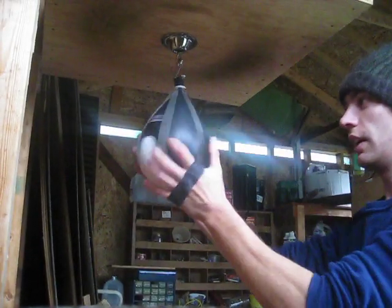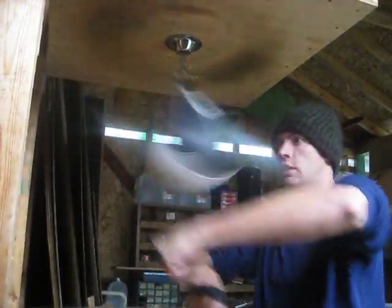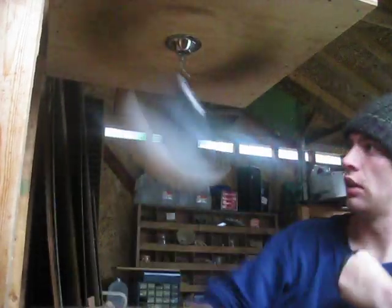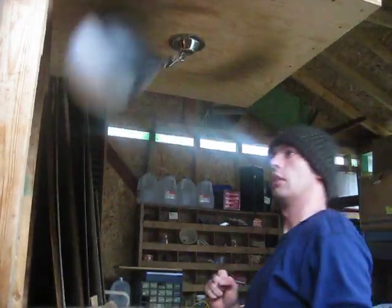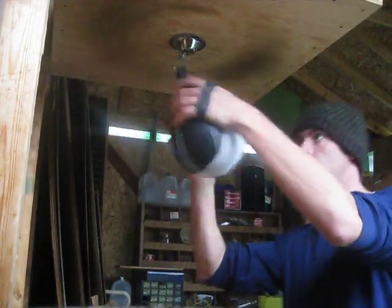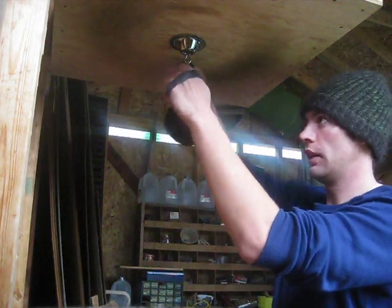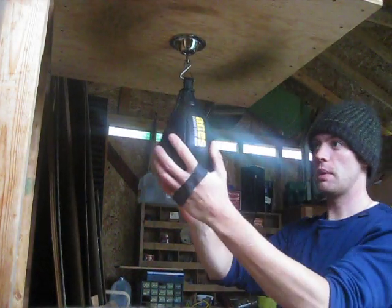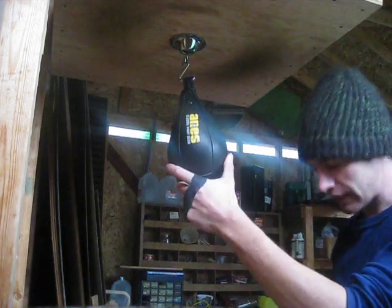Hey guys, this is a Rivals 9x7, I think. Aries 7, smallest one I can get from them that I could find. It's probably my heaviest bag, but it's narrow, so it goes a bit faster than the other one.